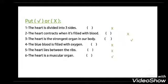Number six, the last one, the heart is a muscular organ? Right. Okay, you have to solve worksheet number 5 in the weekend sheet. It's your homework.